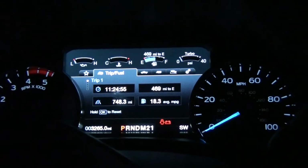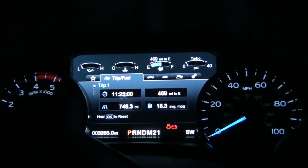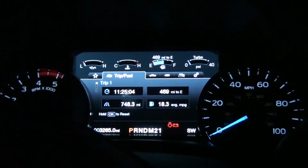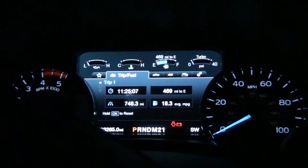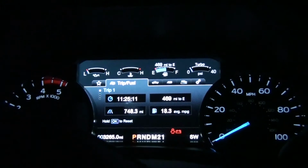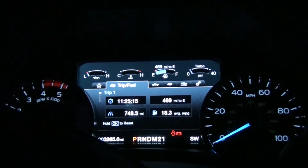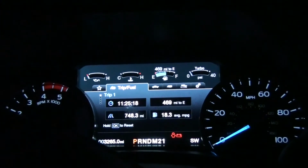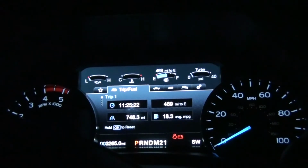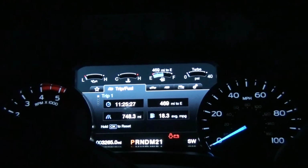Good morning, everybody. Well, we traveled yesterday 748 miles in the F-350 2017 model. We're still in the same state. Went through a time zone. Went from the ranch, and we're right now on the edge of El Paso, Texas, on our way to Arizona. As you can see, I got 18.3 miles to the gallon.